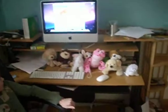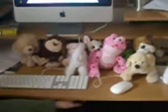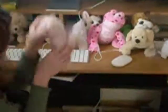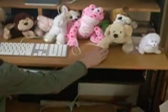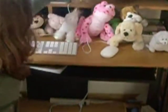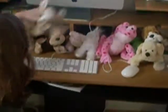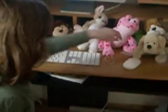I see you have some fuzzy friends there. Can you give us their names? Oh, sure. This is my first Webkinz, and her name is Cookie Dough. This is my second Webkinz. Her name is Curly. My third Webkinz is Momo. It's a boy, it's a pig. My fourth Webkinz is Marshmallow. My fifth Webkinz is Pablo, and Pablo is a turtle.